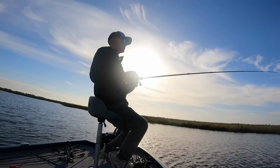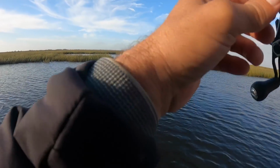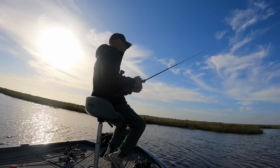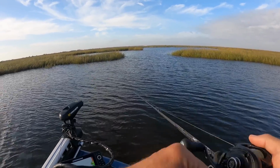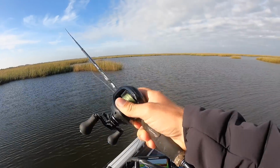All right, we're back at our cut. We didn't get anything in the pond. Should have known better than to fish water I've already fished. Typically when that happens, you don't catch nearly as much. You catch the aggressive ones on the first pass, and you might luck into a fish or 2 on the second, but we did not. So we're just gonna pass through our little cut here and fish the other side.